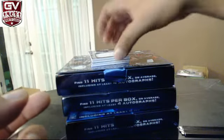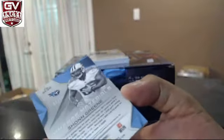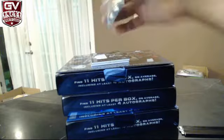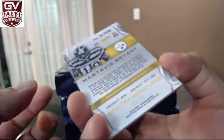First up for the Titans, Sean Green, jumbo jersey. Zahn 27, 96/99. We got a backwards card here. It is Martavius Bryant, Steelers, Home Slice, 950.